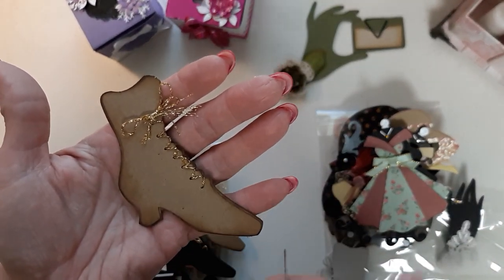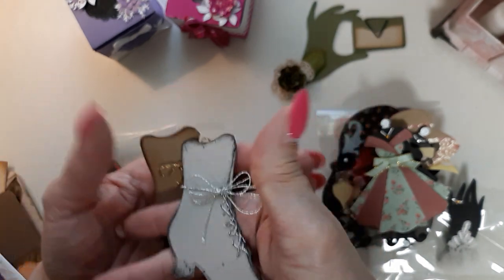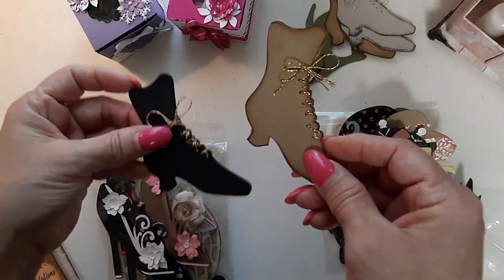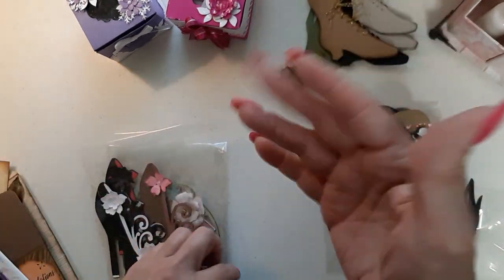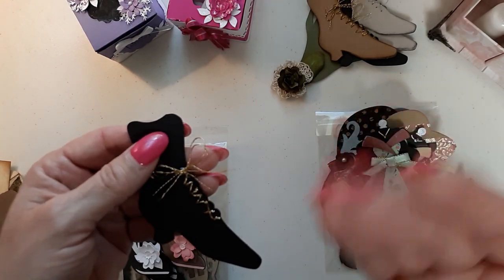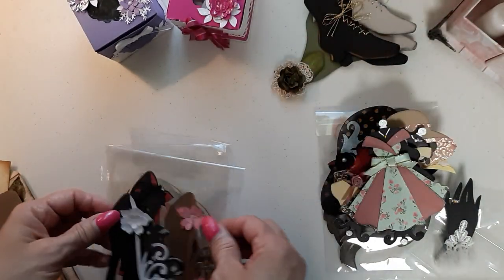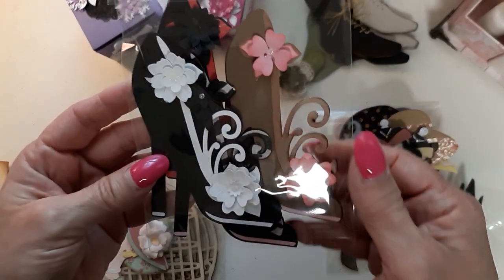Look at the little gold thread. And then the silver thread. How stinking cute are these? Oh, my goodness, Carol. You must go on this... these cut files. I don't know, they may be dies. I don't know. Look at the high heel shoes she made.